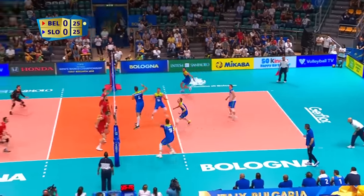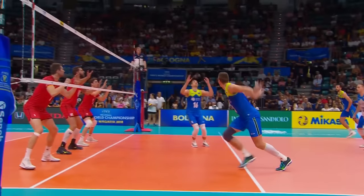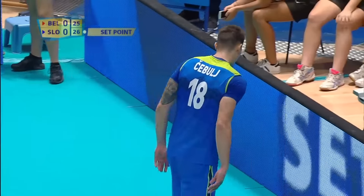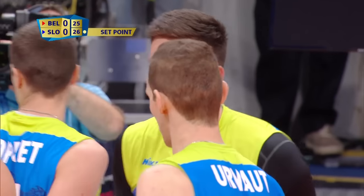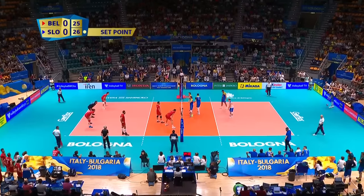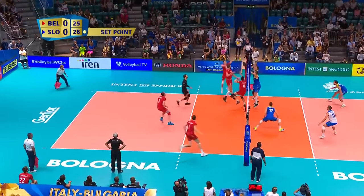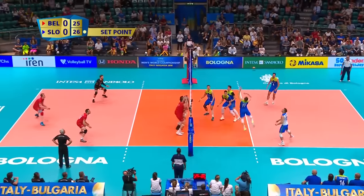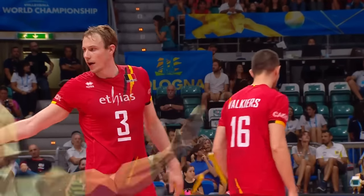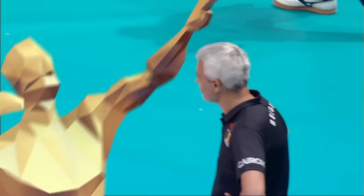Massive play by Chebel. He was up, flying, waiting, and then gets it off the block. Down the side of Belgium, set point again for Slovenia. Chebel with the serve. Good touch. Oh, really good touch for the set. Over rotated. Didn't find the line. Had a long way to come in and then try to turn it back out to that line, but the angle got the better of Tino Ernau.